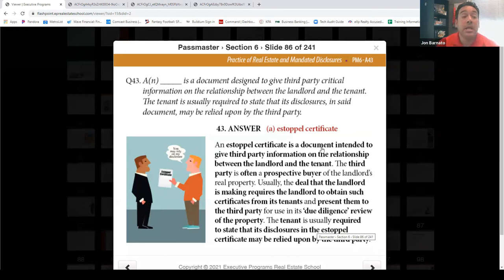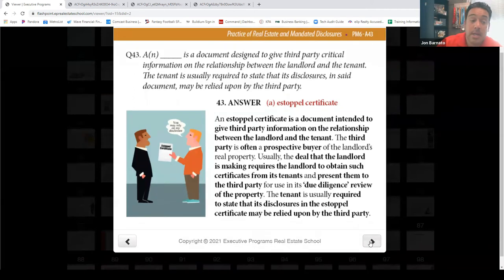But typically, probably most of the time, the listing agent is providing this to the seller or the property manager for them to fill out, get signed by the tenants, and return to the listing agent so that they can disclose it to the buyer's side. Clear as mud? Right.